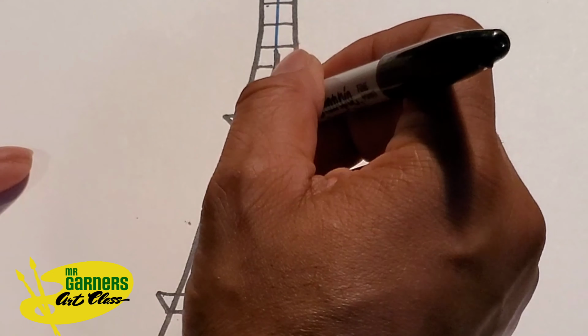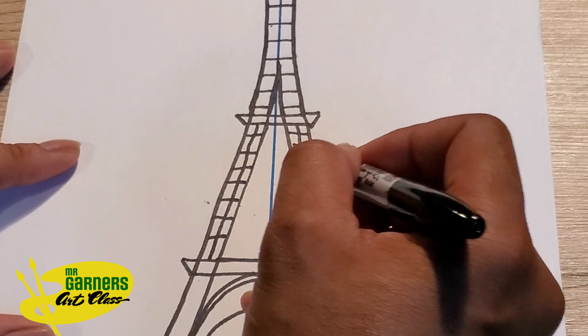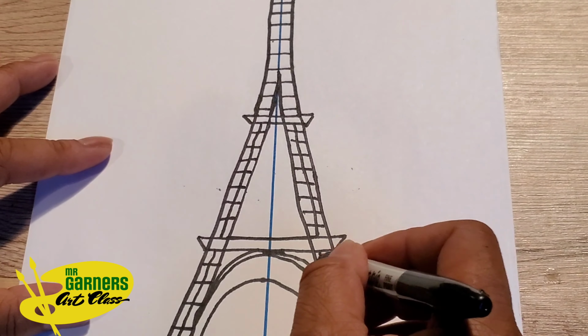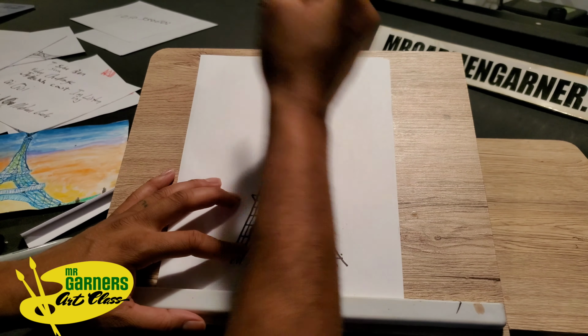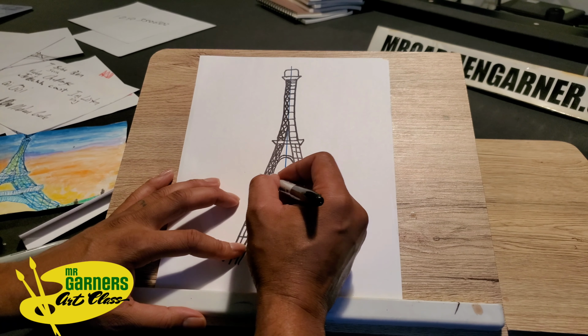Go ahead and use that blue line as your guide. Symmetry. Whatever you do on the left, you have to do exactly or somewhat really close to on the right. So don't forget those arches, right? You're going to make 3 lines, 3 sad faces. 2 are going to be really close to each other. They're going to be really skinny. And the last one, as you see, is going to be a nice little arch.